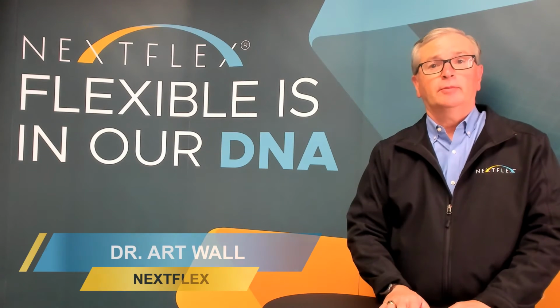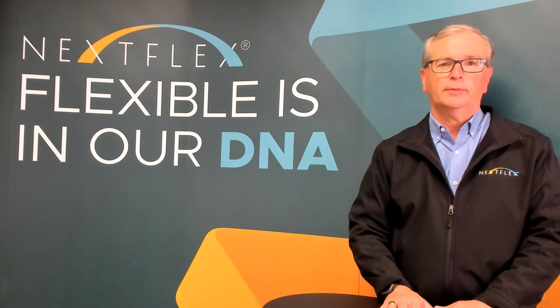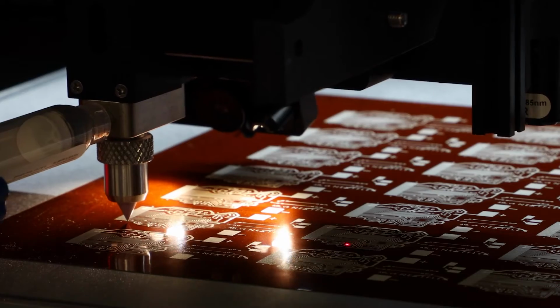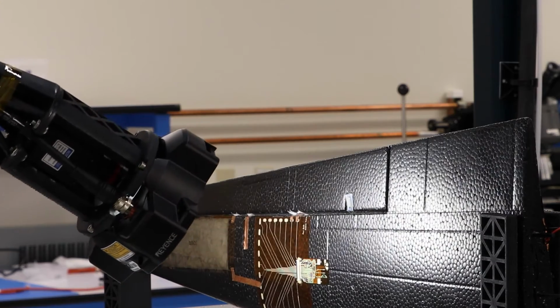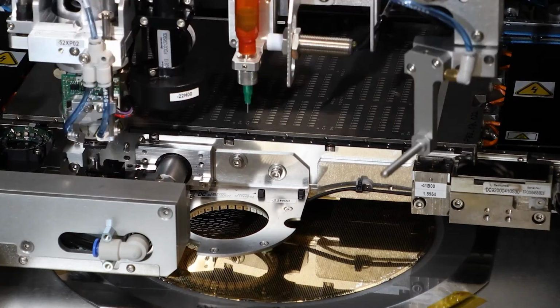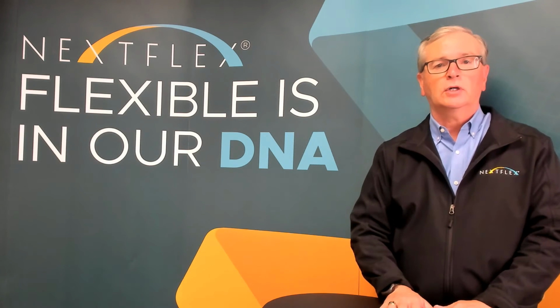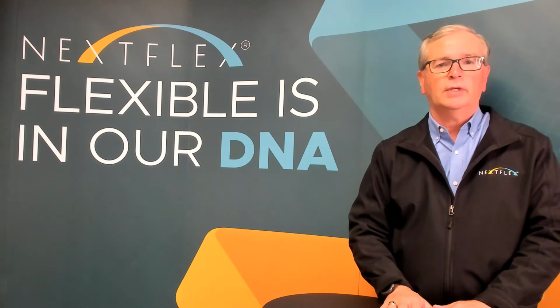The NextFlex Fab is where organizations can use our facilities for high-mix, low-volume prototyping and pilot-scale manufacturing. Members get preferred access to our Class 10,000 clean room with over 50 tools for printing, assembly, inspection, and testing, all in one place. Among the benefits of this access, members can de-risk manufacturing decisions about tools, materials, and product design. NextFlex is also compliant with ITAR regulations and FDA good manufacturing practices, so members can be assured that their projects are in safe hands.